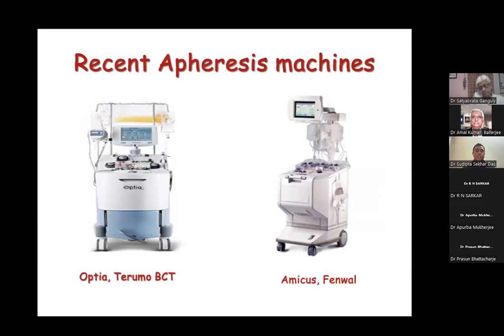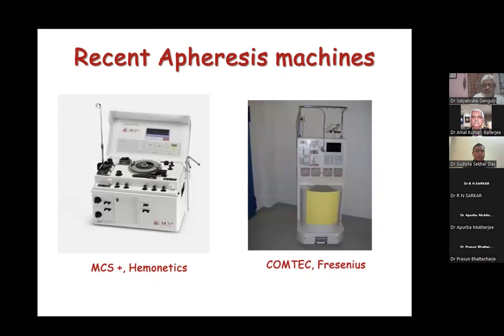These are the recent apheresis machines. You can see Optia, Terumo BCT. This is a very, very new machine, just came to India around 7 to 8 years back. Then the right side, this is the Amicus from the company Fresenius, right? This is the left side small machine. It is from Haemonetics Corporation. And this is MCS, that is a mobile collecting system. You can carry this machine from one bedside to another bedside and anywhere in the hospital. And again, in the right side, the yellow color one, you can see it is a Comtec from Fresenius. So these are 4 recent apheresis machines which are available globally, right? And the hospitals and the transfusion service, they use one or the other machines, but the function of all the machines are same.